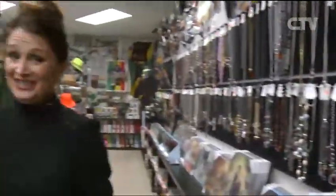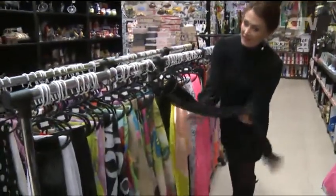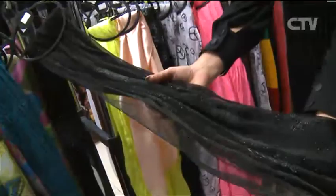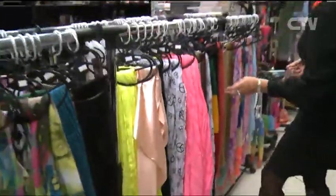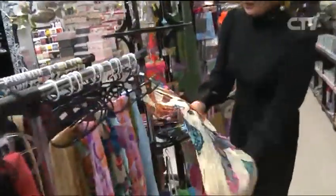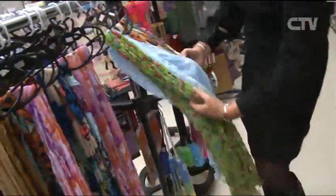Scarves. Now, these are just ridiculous prices. Most expensive I could find here was, what's that, $10 here. Look at that for a stunning black lightweight evening scarf. And these ones here from as low as $3.50. Try and beat that anywhere in Christchurch. Gorgeous shades. Look what he's got.